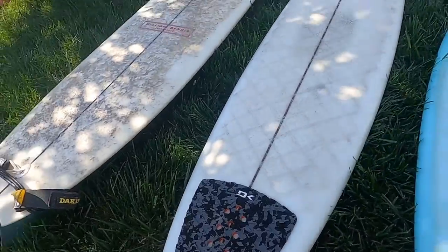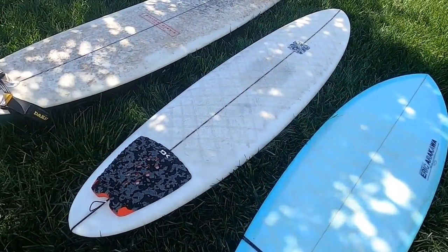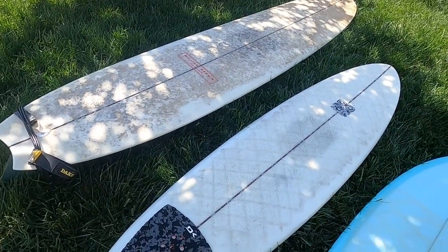So on to the next one. Next one is a Bonzer model. It's kind of in between a short board and a long board. This is a long board. That one's very big, okay? And this one has a different setup.